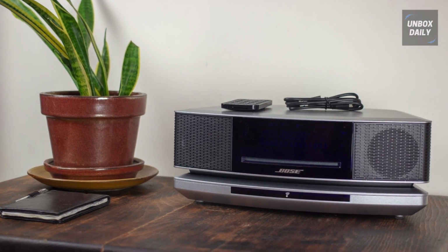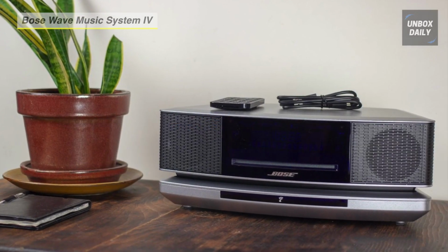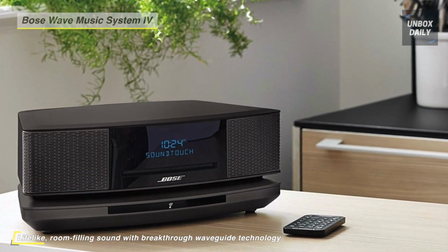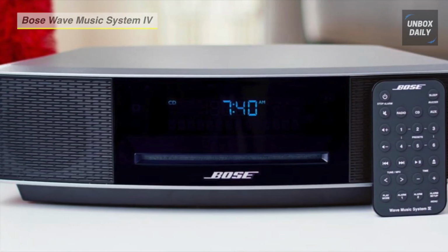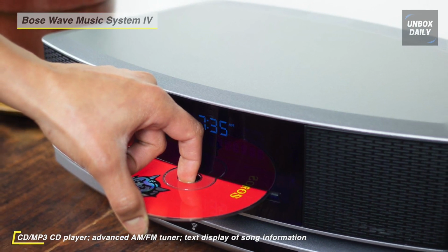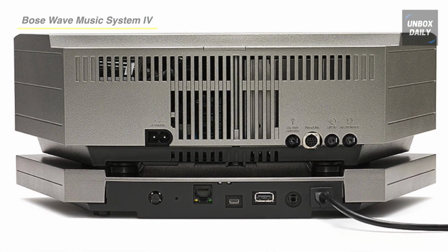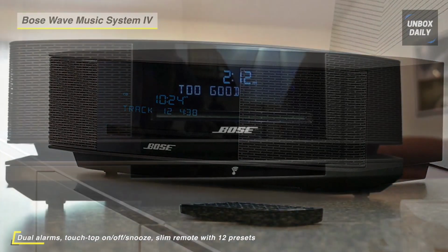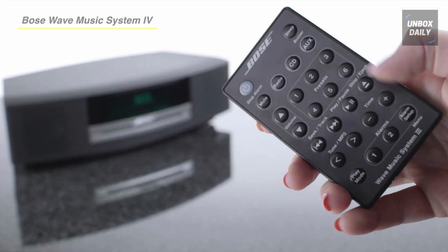Enjoy music from a wide variety of sources with the Bose Wave SoundTouch Music System 4. This internet-connected device lets you stream audio from Pandora, Spotify, iTunes, internet radio stations, and your music library over its Wi-Fi or wired Ethernet connections. It has a built-in CD player and AM/FM tuner that allows you to listen to physical media and your favorite radio stations. This system is controlled either by the included credit card-style infrared remote with 6 programmable presets, or by the SoundTouch app for PC, iOS, and Android. A large display with adjustable brightness and automatic nighttime dimming shows you precisely what's playing. However, dual alarm clocks with snooze make it a suitable replacement for your clock radio or smartphone alarm.